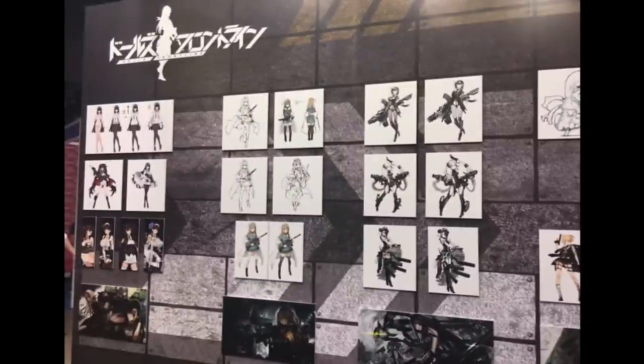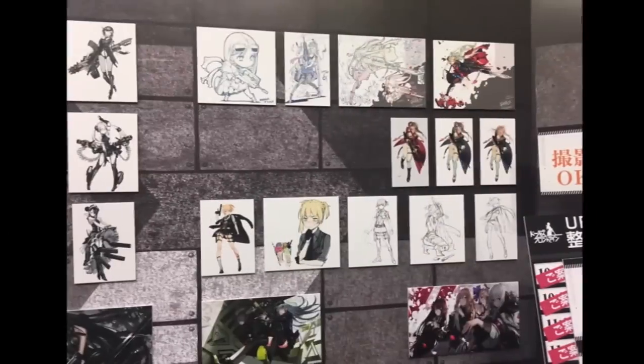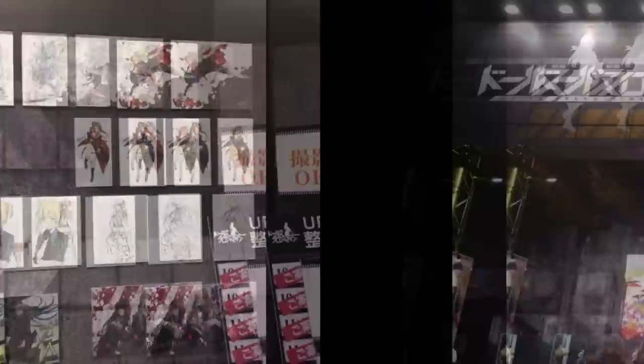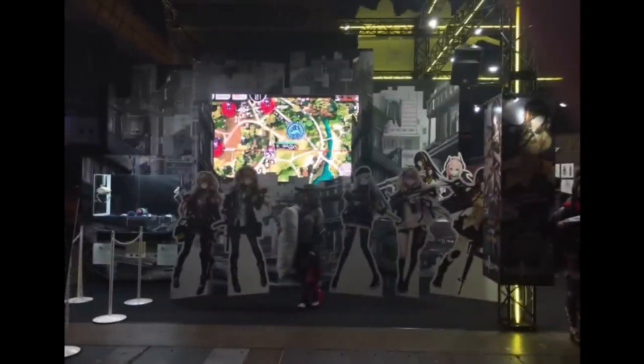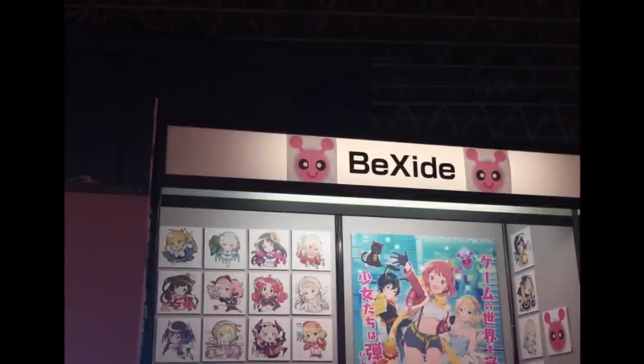Dolls Frontline. This was another game. Not to be confused with Girls Frontline, which is another mobile game. I'm not even sure if they're the same thing. Maybe this is just Girls Frontline. Maybe Dolls Frontline is what they called it in Japanese. But I took a lot of pictures of it because they were very interesting stuff.